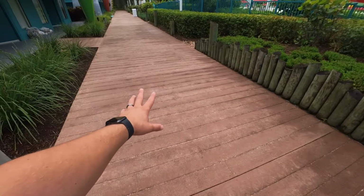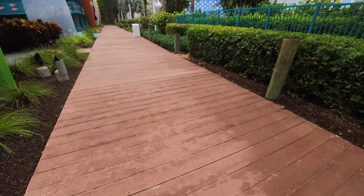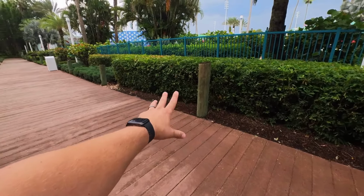Disney definitely thinks of all the details. They really do. Everything here is, I mean, there is some stuff that's obviously larger than life, but you wouldn't really think about it when you're walking on a boardwalk, because you've got the piers. How you doing, pal?